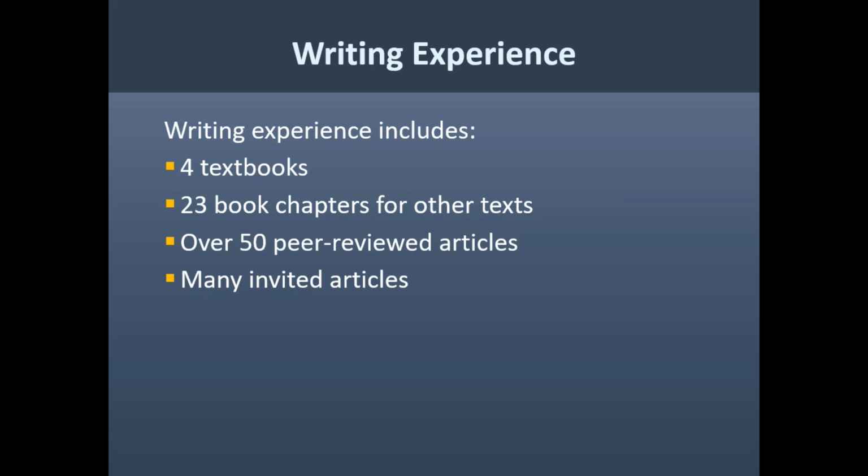I got rid of all kinds of redundancy from one chapter to the next. So my goal was to do this text in a way that students could read it and get the information easily and quickly. I've also written a lot of book chapters, 23. I'm going to do my last one, I think, coming up in March, so maybe end up with 24. I've done over 50 peer-reviewed articles that have been published, and I've done many invited articles for ASHA and for other organizations.